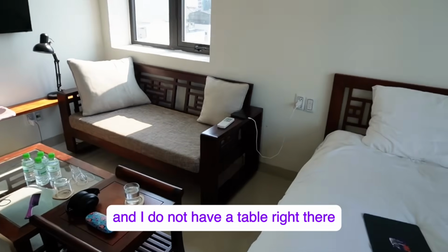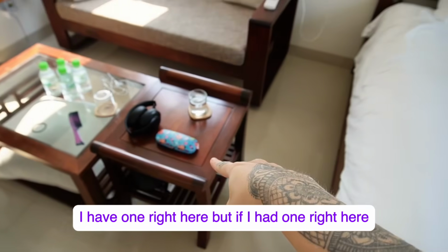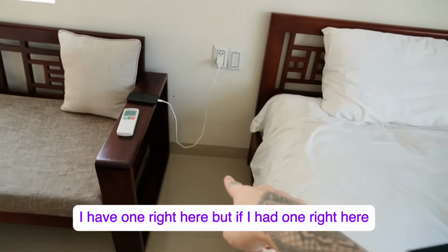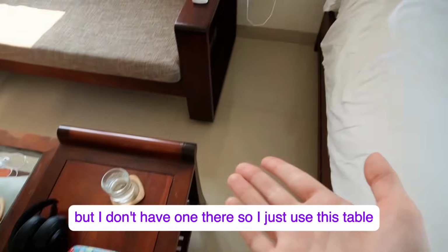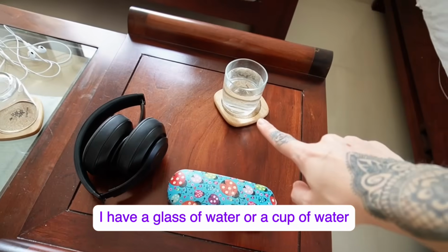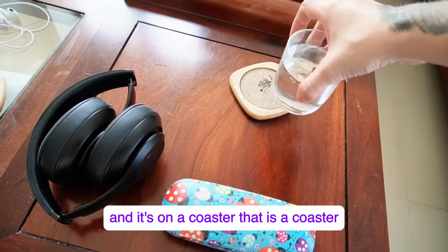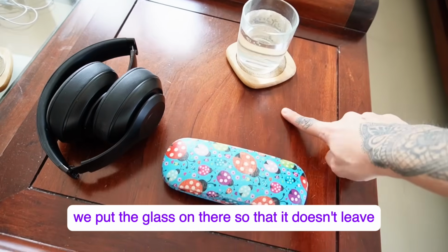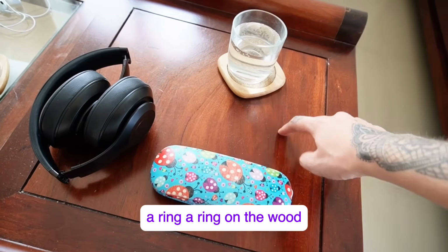And I do not have a table right there. I have one right here. But if I had one right here, we would probably say that it's a nightstand. But I don't have one there, so I just use this table. I have a glass of water or a cup of water, and it's on a coaster. That is a coaster. We put the glass on there so that it doesn't leave a ring on the wood.